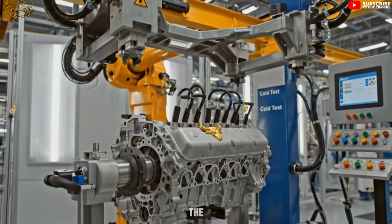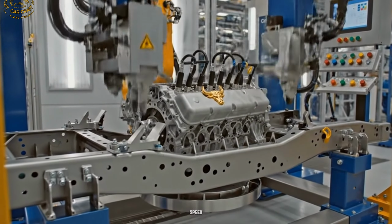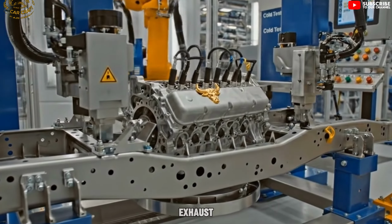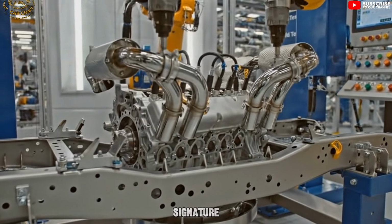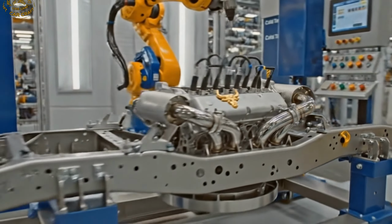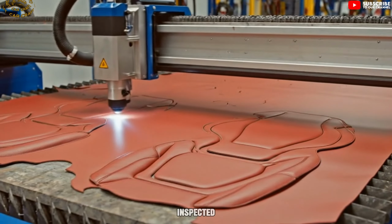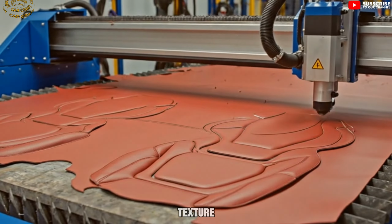The marriage of the heart and the body creates a unified machine of pure speed. Exhaust systems are tuned for a signature roar that defines the supercar's identity. Only the finest hides are selected, hand-inspected for grain consistency and texture.